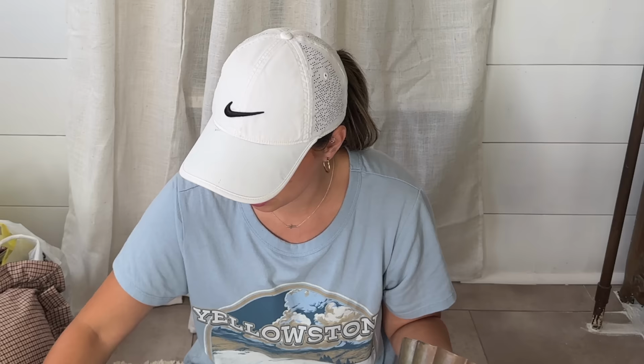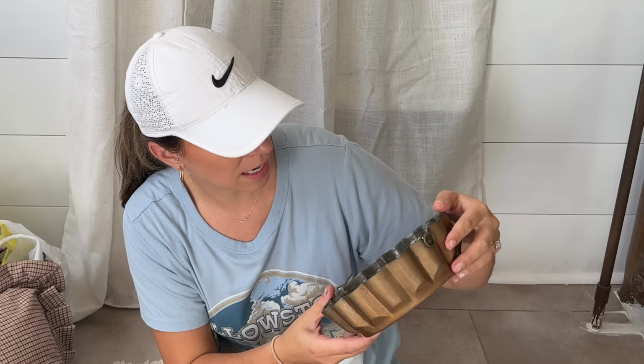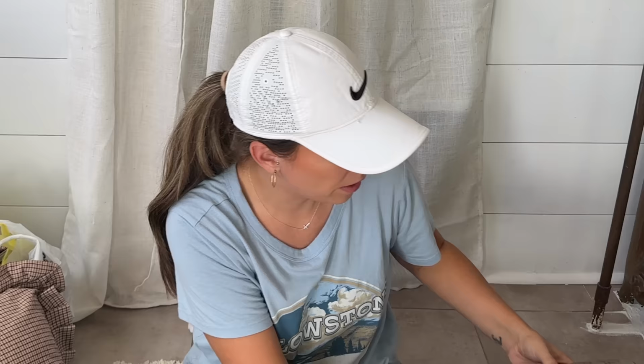I've added copper to my kitchen and realized I really didn't have much copper. So I found these two pieces. I believe, maybe it's just copper plated because the inside doesn't look like copper, but nevertheless, this was $3. I'll have to see if I can shine it up, but it's just got the harvest fruit on there.